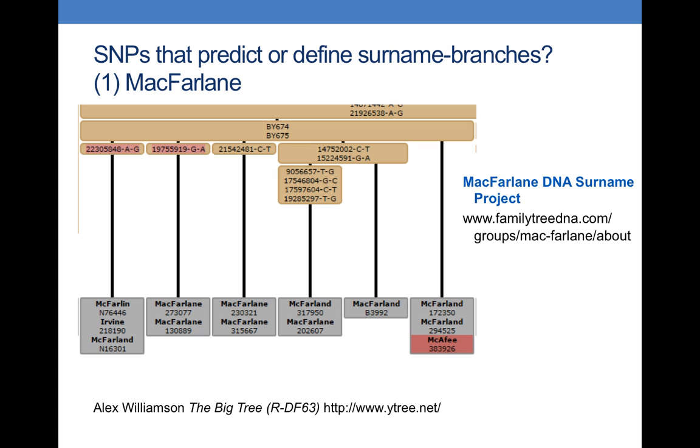He told me that there are a few surnames down here which are not McFarlane. For example, there is Irvin over here, and he believes this is a recent NPE within this particular McFarlane branch. And so there's one more down here, McAfee. I don't know how this fits in, but in general, there seems to be a strong correlation so far between these surnames and these particular SNPs.